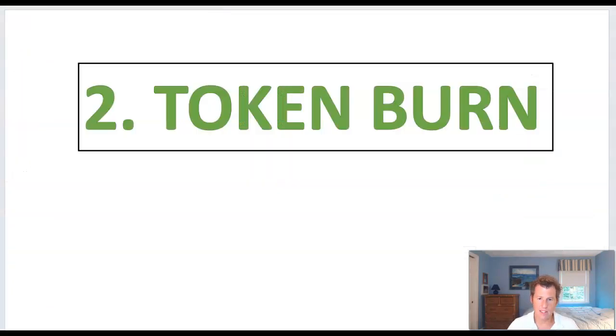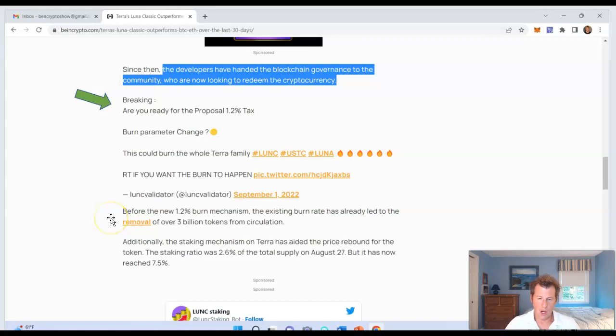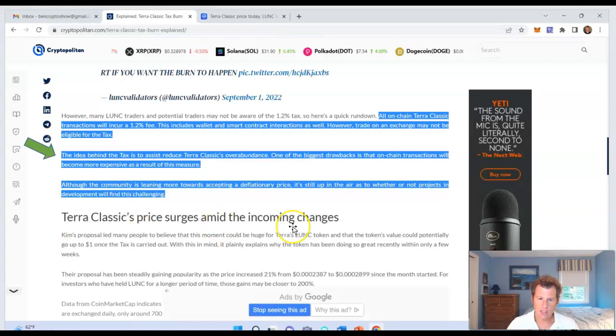The second thing is the token burn. So again, about a couple of weeks ago, there was a 1.2% proposed tax on all transactions that was initiated and approved by the governance vote. So it's not on all transactions. It's just on wallets and smart contract interactions. So it's a 1.2% fee you pay for moving coins in and out of wallets, but it is not on exchange transactions. Those are not all going to be taxed at the 1.2%. And then this 1.2% that's taxed, it's all burned. So it's not like it goes back to the team and they spend it on things.